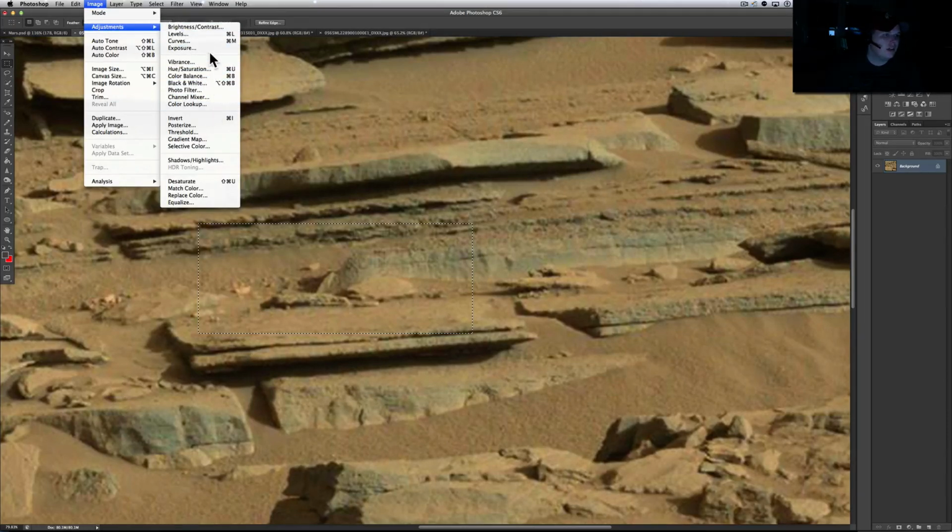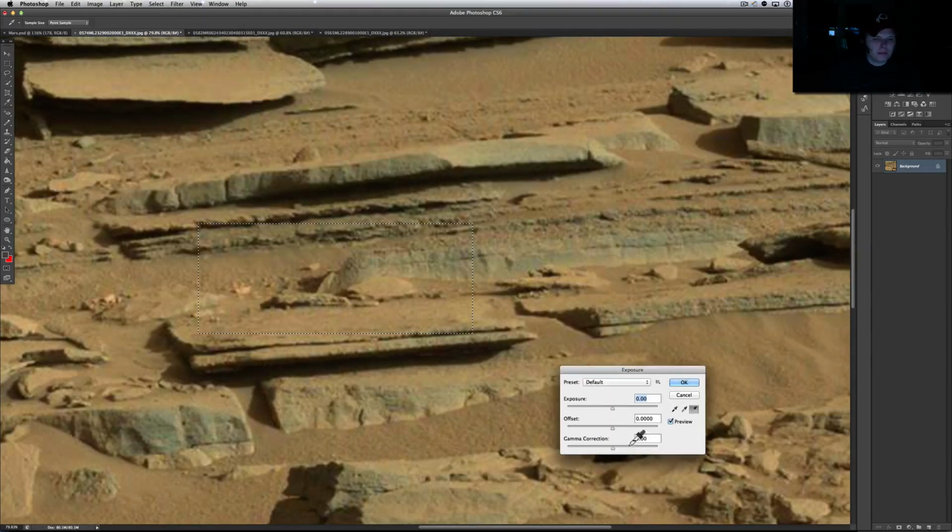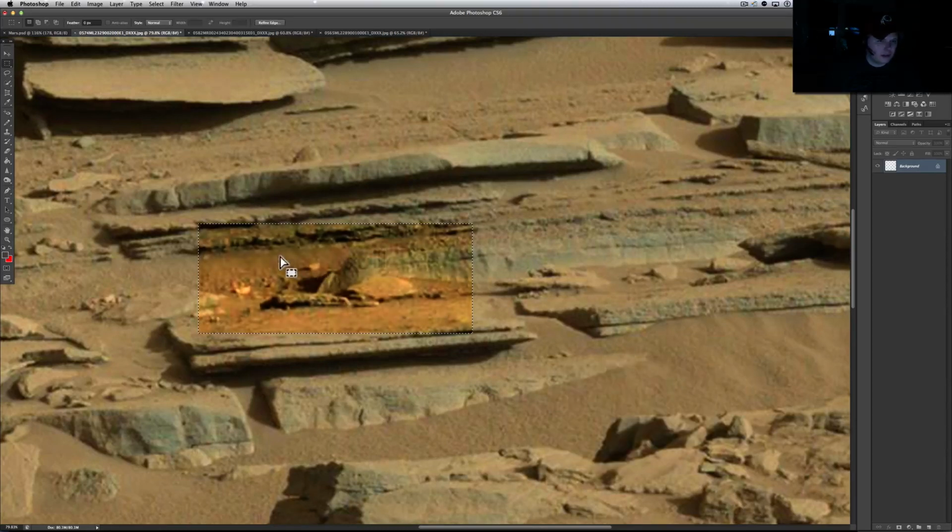Adjustments, exposure. And I love the gamma, because you pull that gamma up and you get so much more out of it. Then you can pull out and you just see it. Like, there's what looks like carving in there.